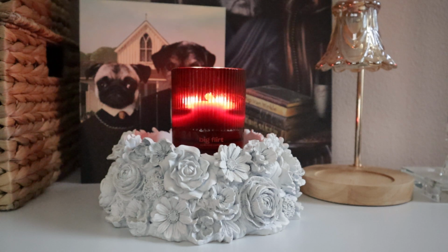I will try to compare this to some similar candles that I've burned from some other candle companies. I realize it can be kind of difficult to purchase fragrances online unless you maybe have a reference point. So I'll try to give you a reference point from the companies that I tend to favor. All right, the fragrance notes are wild strawberry, champagne, chocolate ganache, jasmine sambac, vanilla milk, and patchouli gallo.